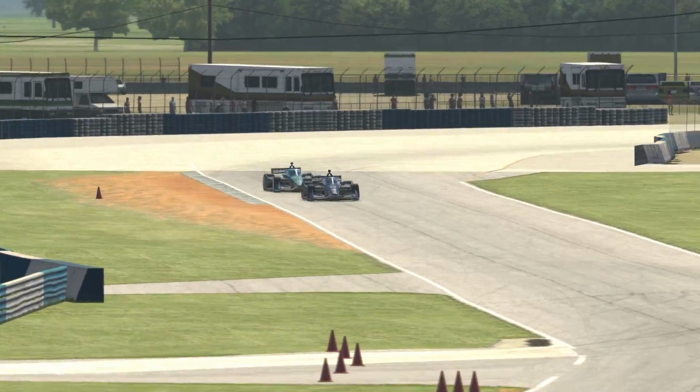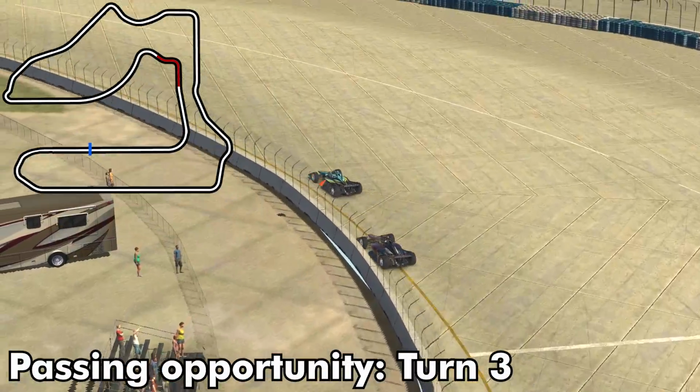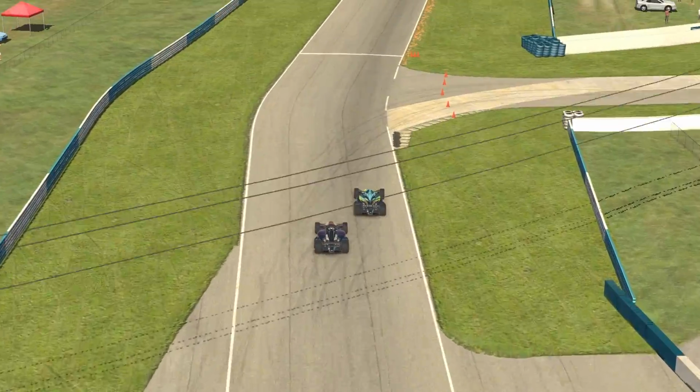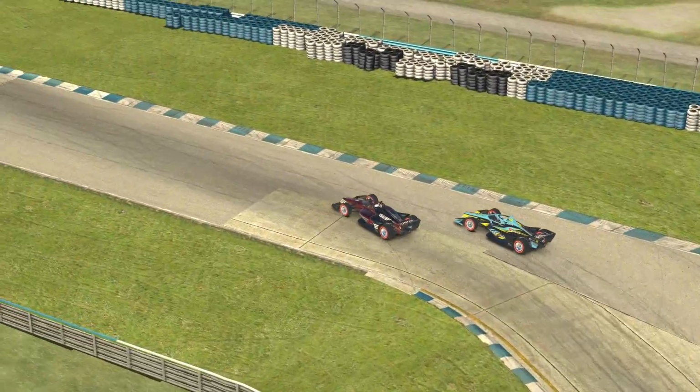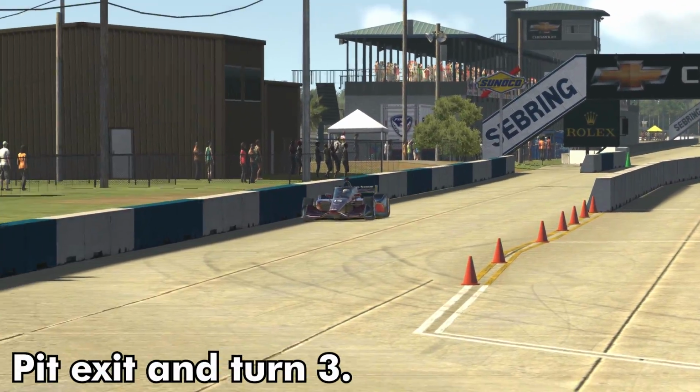Right after turn 1, there's a short run into turn 3. This can also be a good place to pass if you have a better corner exit speed than the car in front. As the trailing car does here, makes a move to the left, brakes, gets into the corner, and completes the pass successfully. Here's another example of a turn 3 pass.